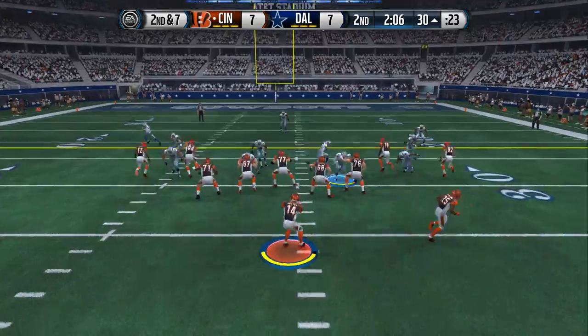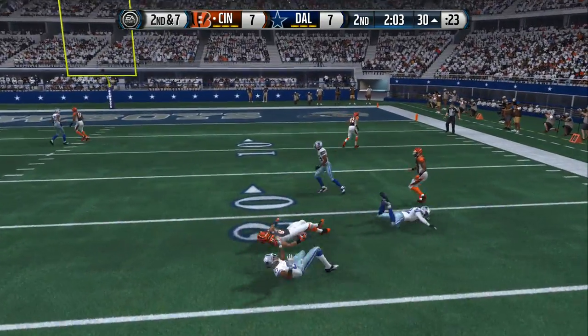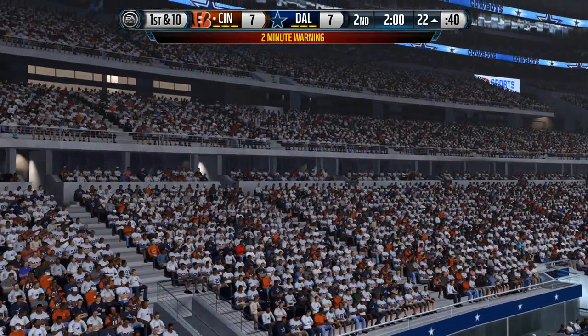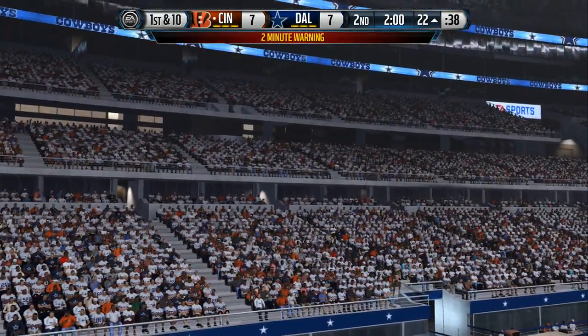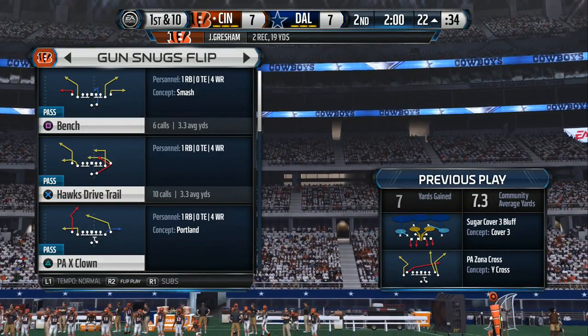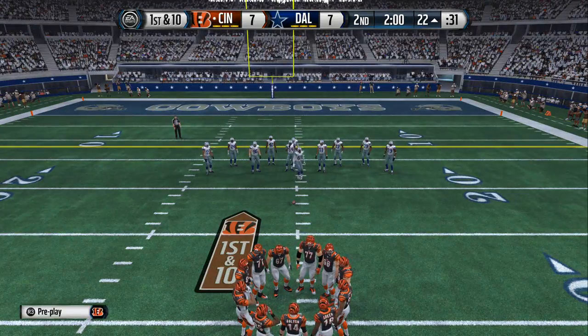We're moving in on the 2-minute warning. One more snap first. That's Dalton connecting with Gresham. Anytime you picked up a couple first downs, here's what happens. The defense starts to doubt what they're doing, but maybe more importantly, it gets those big boys over there tired. First down on the way.